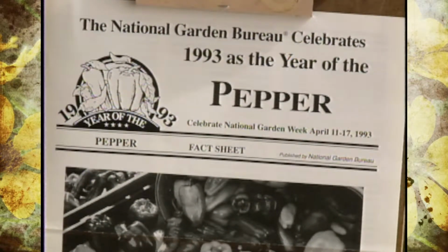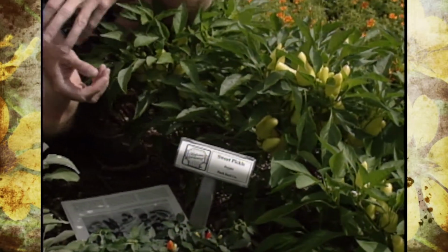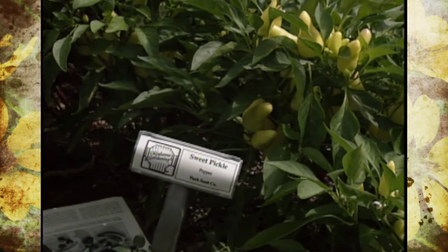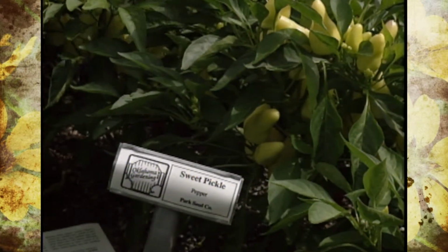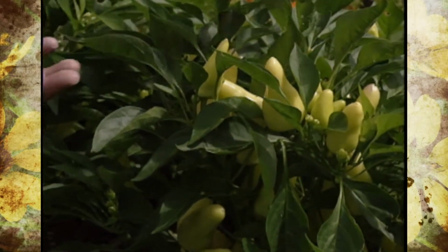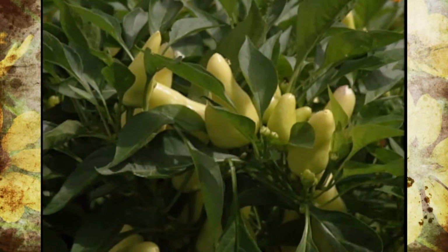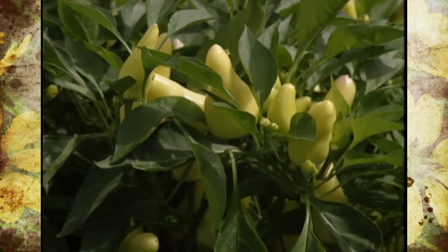And I think part of that is because you'll find peppers in landscapes as well as in the garden. And when they're in the landscape, usually they're the ornamental types. Now, our particular one is sweet pickle ornamental pepper, which is a new one being put out this year by Park Seed Company. It's still a bushy type plant and ornamental appearance, and that is because most ornamental peppers set their fruit on the top in an upright setting where they're more showy as they turn color.